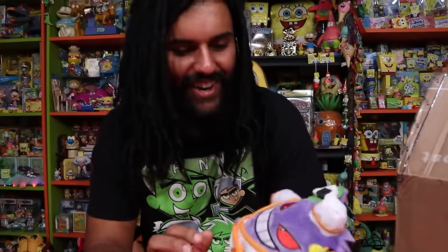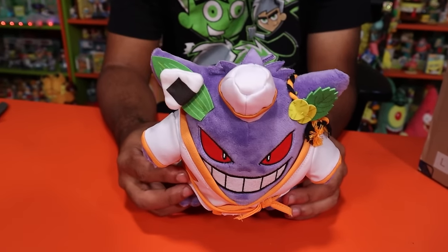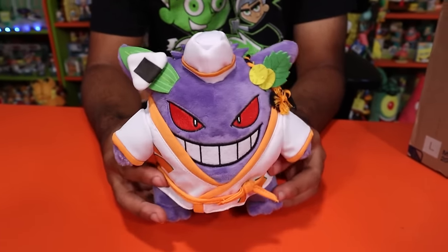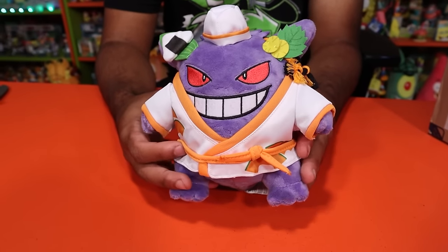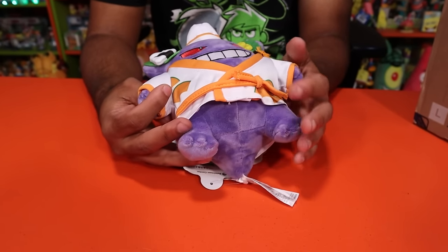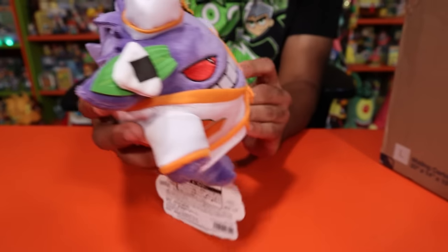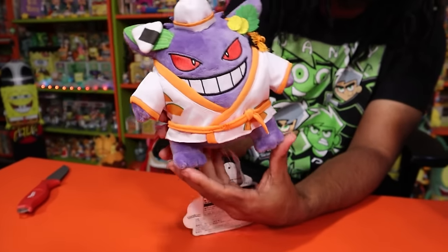But this Gengar in this outfit is everything. He is so cute. He's got sushi on his ear. He's got a Japanese celebration type outfit on. It's amazing. It's so intricate and beautifully designed too. The robe, the string on the robe, that little hat, his little tassels. And he's so chunky and adorable as always.